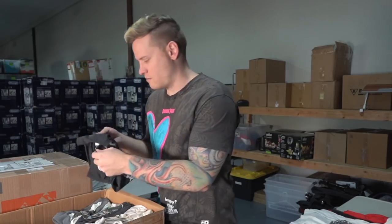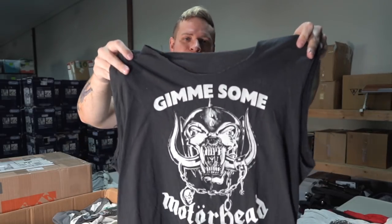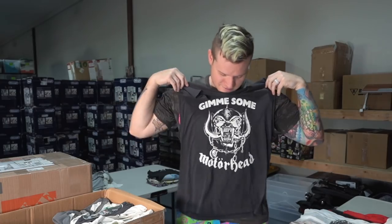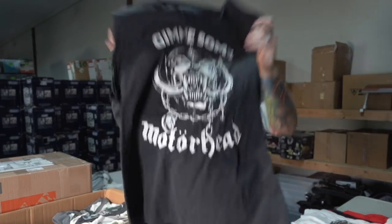Getting into some pretty rare ones now. Although this one's cut. No! That Motorhead shirt, it'll still sell though. It's still a pretty desirable graphic. So even though the sleeves are cut off and the collar's cut out, someone could rock that. I feel like the type of person that would buy that would wear it like that.